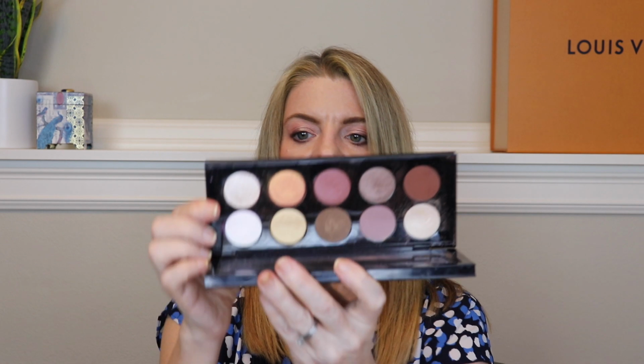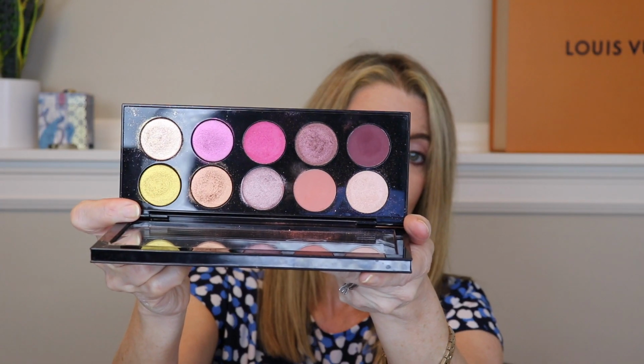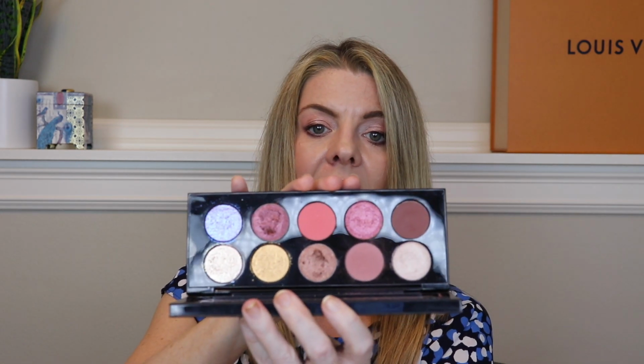But I think I need to do something like that again because, all right, here, this is the Mothership 7 Divine Rose, the first Divine Rose, which means this one is the Divine Rose 2. Definitely keeping those. And then, of course, the one that I just picked up is the Mothership 9 Utopian Dream, which I love.